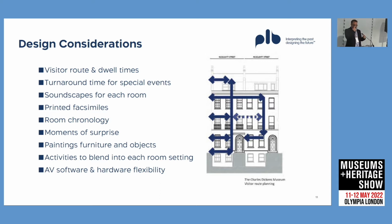And we worked to design day capacities. We also needed to look at a turnaround time. So how can they change the house for special events? How long does it take to change anything? And how could we have hidden gems in the house in plain sight of the visitor without them realising?